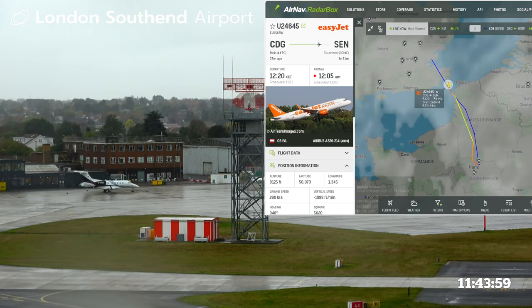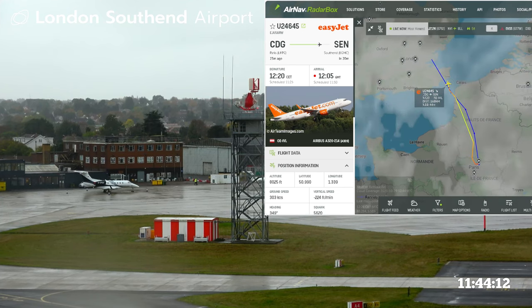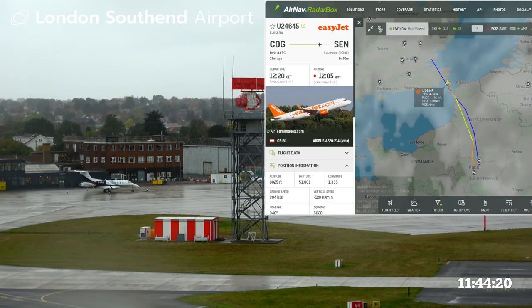So there we go. Aircraft are coming very close now.